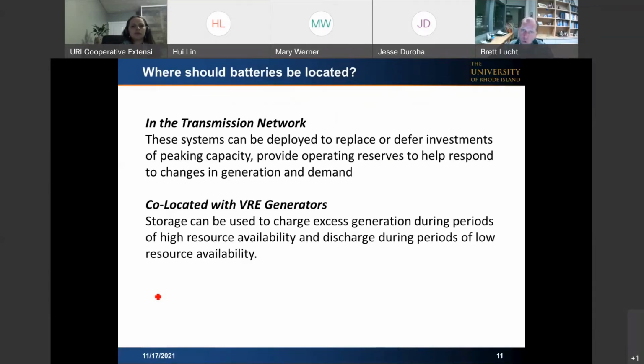And so where should these batteries be located? Basically, you can locate them within the transmission network, to help you manage peak capacity and operating reserves. Also, frequently you might want to co-locate these with generation systems of renewable systems.